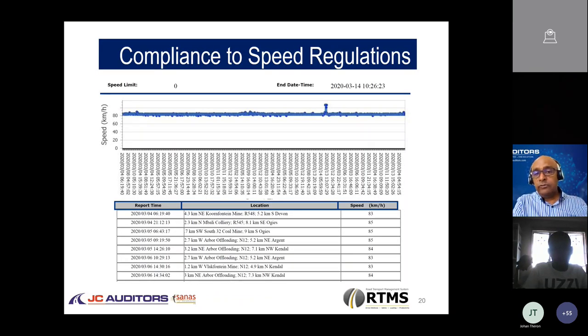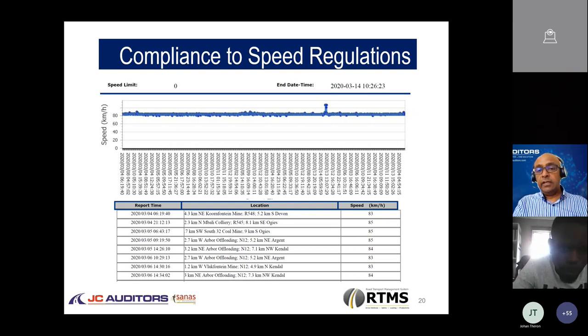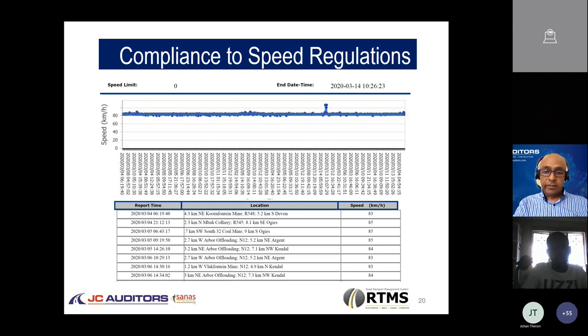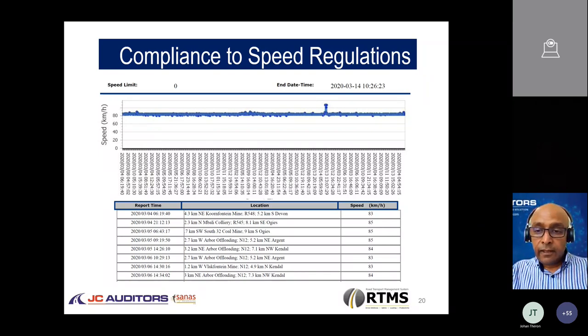Then, as I was saying, from an audit point of view, the auditor would typically request for a certain number of fleet vehicles, your telematics data for a month or two, or maybe longer, depending on how big the fleet is. And they will then look at the telematics data and assess if, in fact, the speed policy you have in place is being effectively implemented on a day-to-day basis. So in this example, it's a fairly well-managed fleet with very minor deviations.